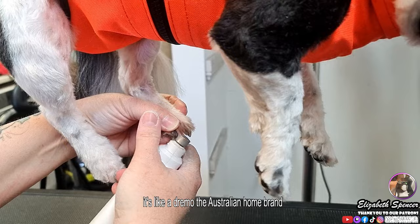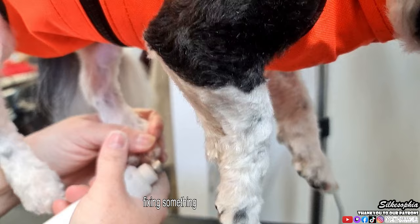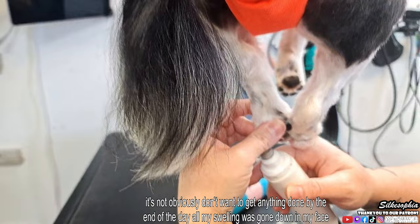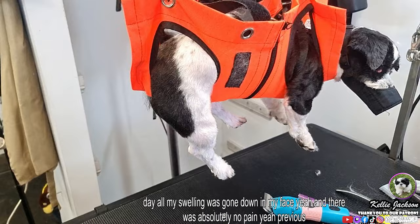Ooh, I'm getting a cramp in my head. I don't mind the dentist drill, because you know that they're actually fixing something. I'm not that bothered by going to the dentist. It's not comfortable, but I'm not anxious about it. I obviously don't want to get anything done, but if I have to, I had a filling done the other day, and by the end of the day, all my swelling was gone down in my face. And there was absolutely no pain whatsoever. Yeah, you feel better afterwards. I had a filling fall out. Got stuck in a lolly and got yanked out. Because I got a sweet tooth.